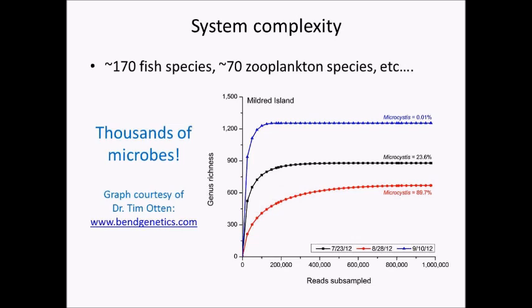And here's a recent finding by Tim Otten, formerly of the University of North Carolina, working on Microcystis with us. He did a whole genome profile and a quick profile of just what was in the water, what particles were in 200 milliliters of water. And he found in areas not full of Microcystis, 1,300 genera, or effectively genera. So what are all those things doing? We have no idea.